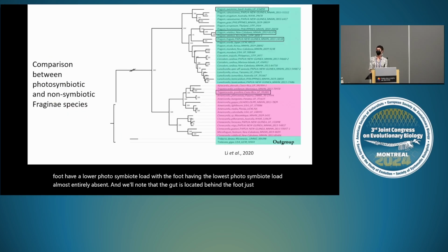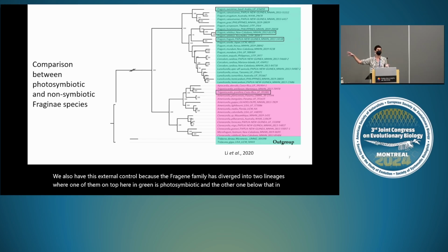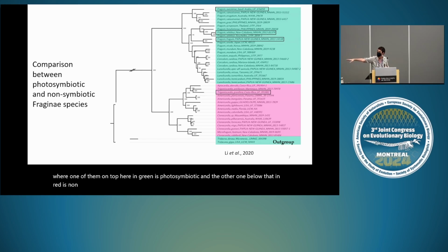The other really cool aspect about this system: we have those internal controls with low photosymbionts versus high symbionts. We also have this external control because the Fraginae family has diverged into two lineages, where one of them on top here in green is photosymbiotic, and the other one below that in red is non-photosymbiotic. Also, to show you here, we have an outgroup at the bottom, which is Tridacna, the giant clams. So interesting evolutionary questions here as well.